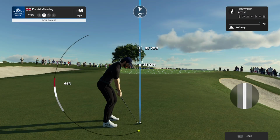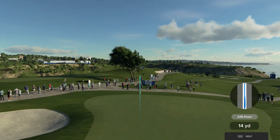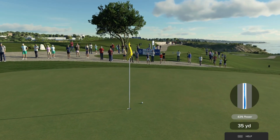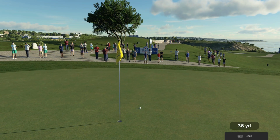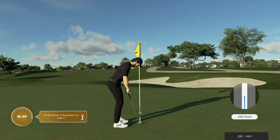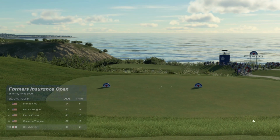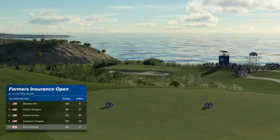Yeah, you hit a beauty, didn't you? What a shot! Almost went in the bucket. Nicely done. Oh, this will be good for the momentum. Let's make this birdie putt. And this player's moving up on the leaderboard after that hole.